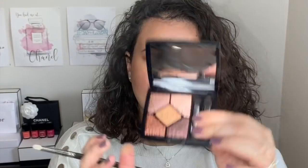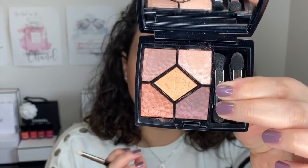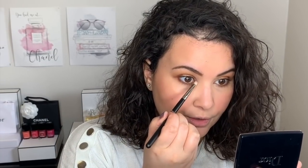So going into the lightest shade in the palette here, I'm going to use a small tapered brush and apply a little bit of that in the inner corner here.